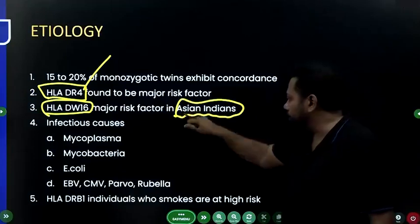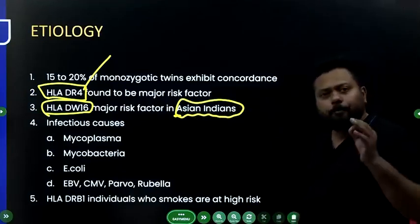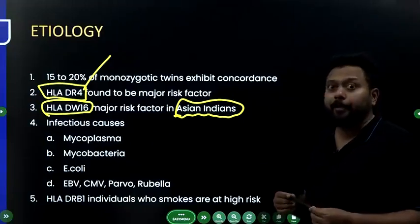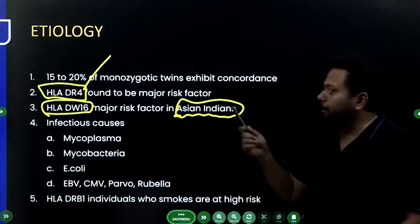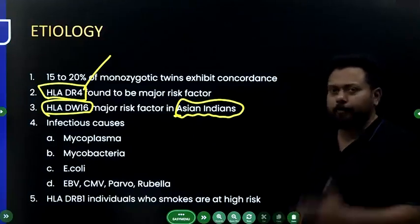We are more bothered about our country. Asian Indians, HLA-DW16. Suppose in our NEET exam they ask the HLA that's associated with rheumatoid arthritis in Asian Indians or in Indians, if they ask a question, HLA-DW16 is what they are asking for. Definitely they will give HLA-DR4 also in the choices. Should be double careful, dear friends.